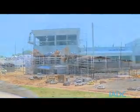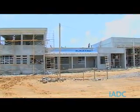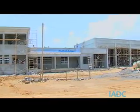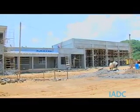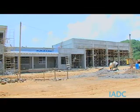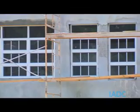Now, the last time we were here, it didn't look like this. You had a lot more scaffolding in front there, you had no windows installed, and they were working on the roof. Now we see roof structure completed, we see windows being installed, and very soon we will see the same thing happening on this side of the building.